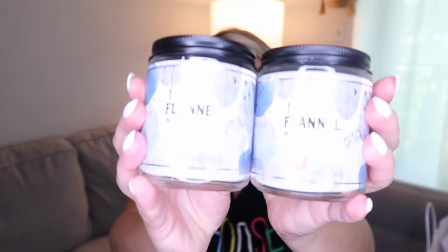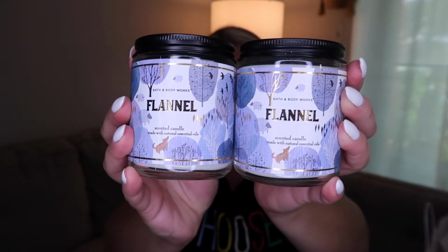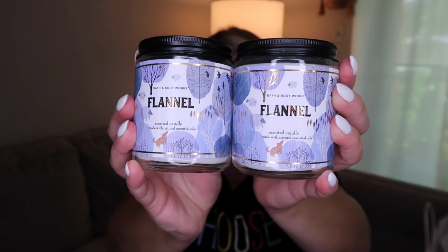So the next 2 candles, I think I only got 2 of these. This is the Flannel, which is also a really good candle. I found it sometime last year, and I think I only picked up like one of the big ones, and I was just so upset that I didn't get more. This just smells like, I don't even know, like a cabin or something, like a fresh scent, like in a cabin somewhere in Lake George, upstate New York. It smells good. So I got 2 of these guys. Oh my god, guys, I have a lot of candles.